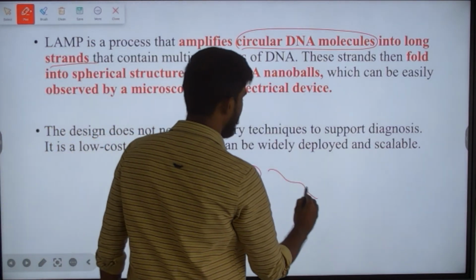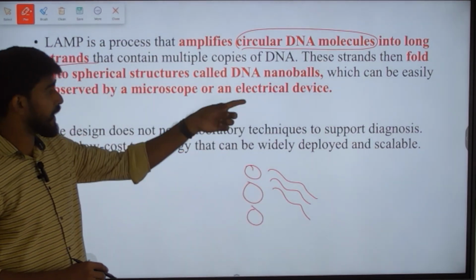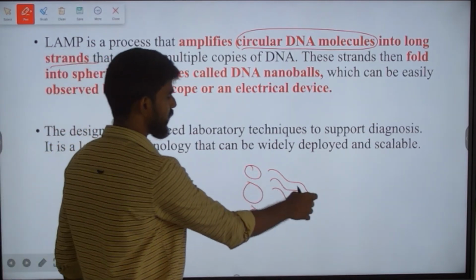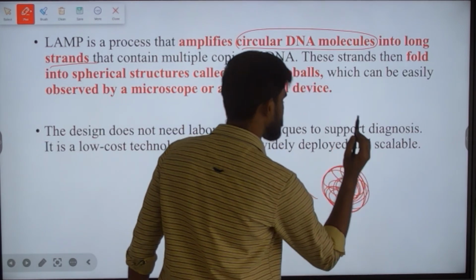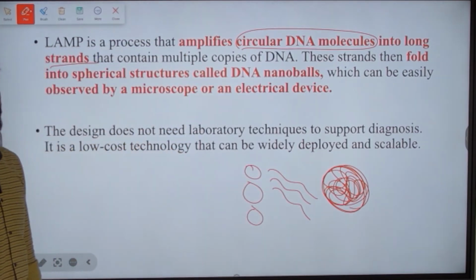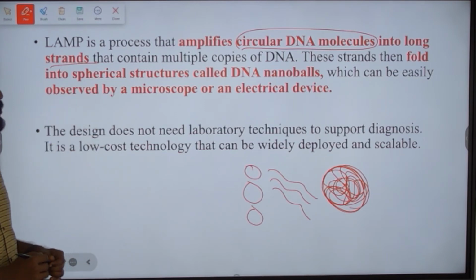They will be amplified into long strands which contain multiple copies of the same DNA, okay. And then these strands fold into spherical structures. These strands will be folded into spherical structures like this, okay. Like this it will get folded. These are called DNA nanoballs, okay. And these structures, DNA nanoballs, can be easily observed by microscope or an electrical device, okay.